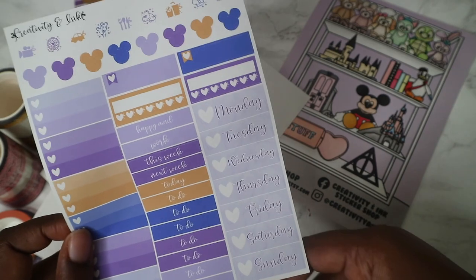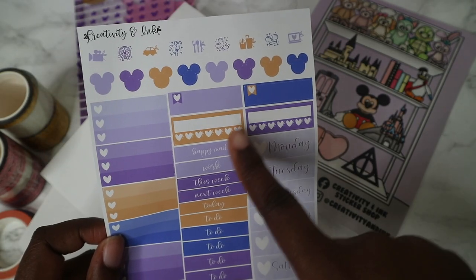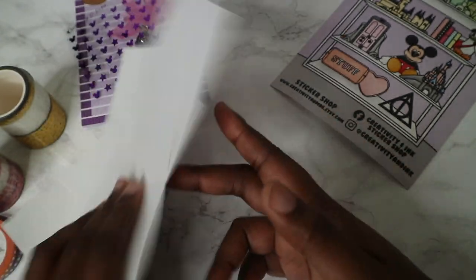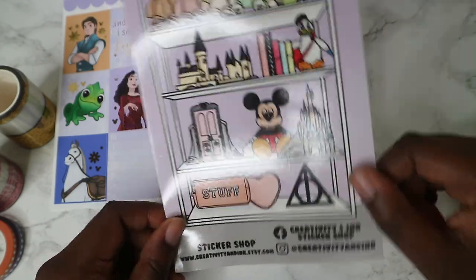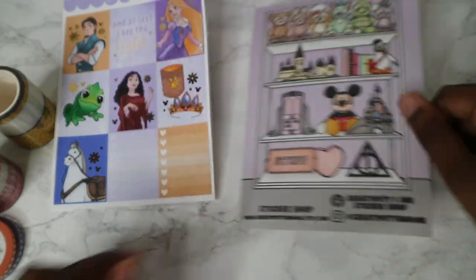So in my opinion, there are way too many heart checklists. I think that's what I was saying, where I could have had extra boxes there instead. And all of these headers, I wouldn't use any of them. And there's no bottom washi, but the kit does usually come with some sort of washi, so that's okay. And that's the journaling card that comes with every kit, well, all the ones I've got came with the journaling card.